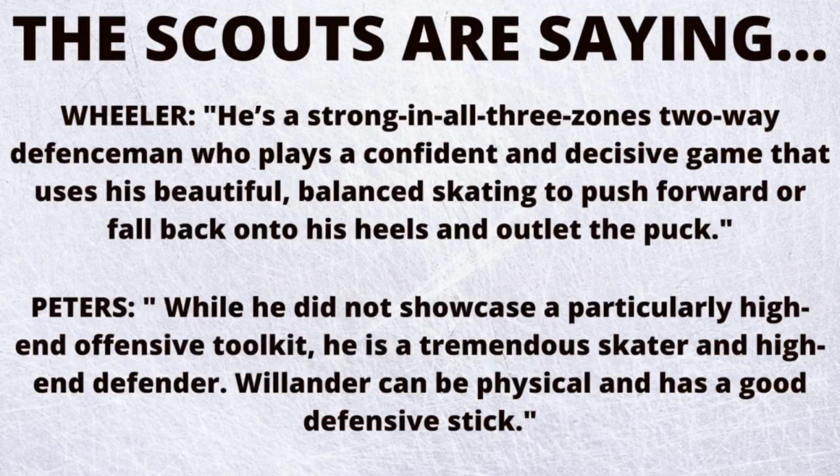Now, I'm not saying they're miles apart, but personally, I think Willander's skating skills give him the edge. And Scott Wheeler says he's strong in all three zones, a two-way defenseman with a confident and decisive game who uses his beautiful balanced skating to push forward or fall back on his heels and outlet the puck. Peters says while he did not showcase a particularly high-end offensive toolkit, he's a tremendous skater and high-end defender. Willander can be physical and has a good defensive stick.